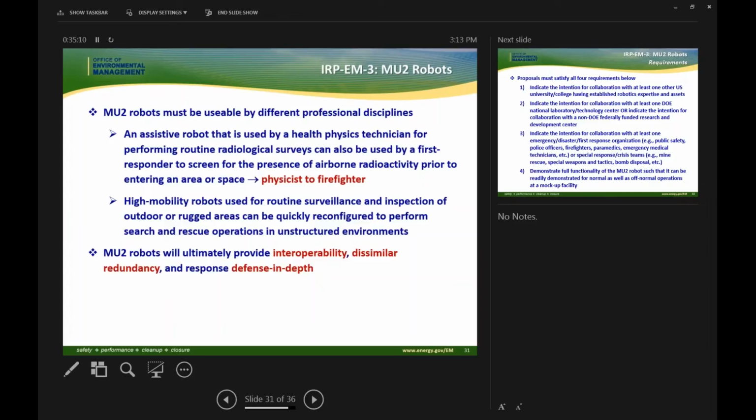The other thing is there are some high mobility robots used for routine surveillance and inspection of outdoor or rugged areas. Being able to deploy them readily for search and rescue type operations, or in conditions where, and this is certainly germane to us, we are entering into unstructured environments where we think we know what a certain area or space looks like or is configured, but we're not sure because we haven't made entry in 2-3 decades.